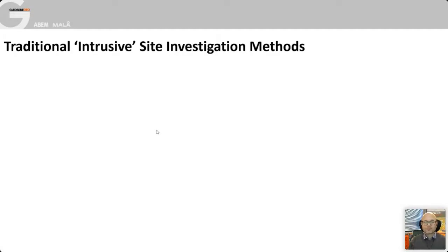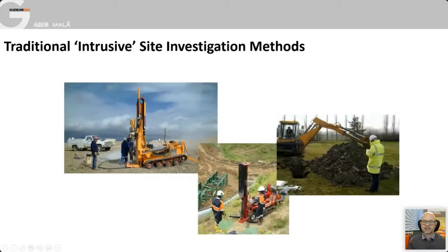Geophysics, why do we want it? Well, basically we want it because it gives us a very complete picture of the subsurface. Traditional methods to investigate sites tend to be invasive, and that might be drilling or digging. But the problem with those is that although they give us very definite, very clear answers, they only give us answers in a very limited place. And so if we drill somewhere, we can't be sure what is happening just 10, 20, 30 meters away, let alone 100 or 1,000 meters away.